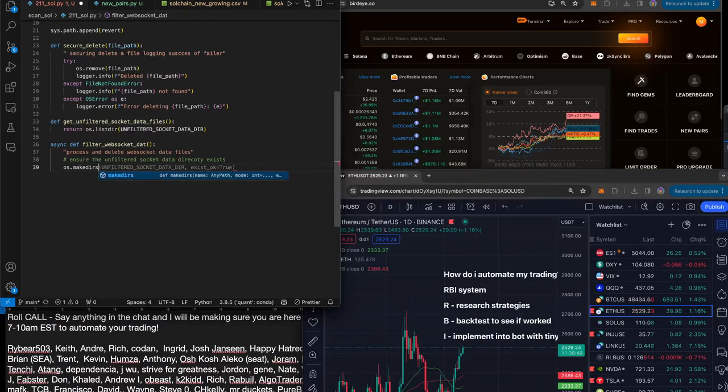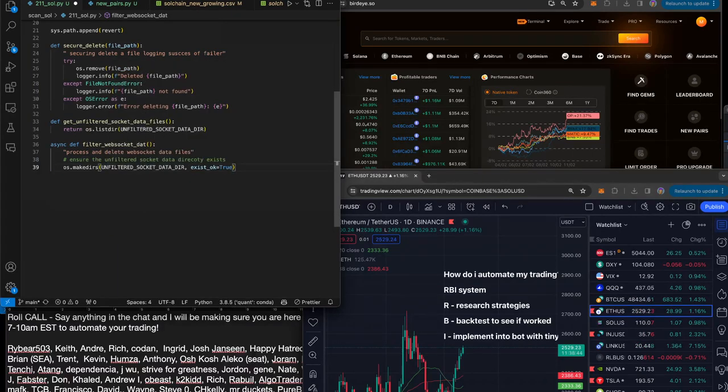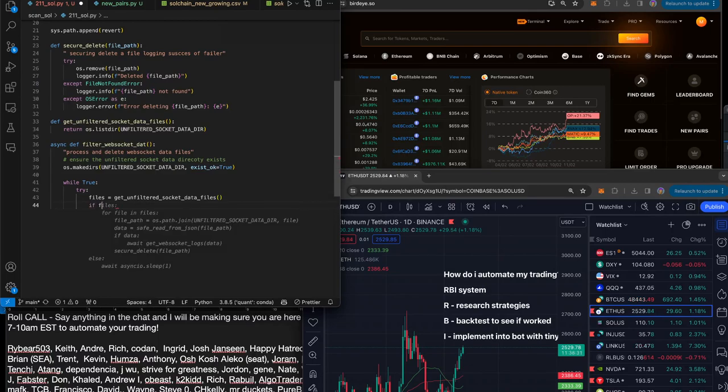We're filtering, we're scanning through the Solana blockchain here, just trying to get a little closer to the source. The closer we can get to the source, the faster we get the data, and the faster we get the data, the better this thing gets. os.makedirs, and then we're going to pass in the unfiltered directory, and then we'll say exist_ok equals True. Okay, that looks good. And then we'll say while True, try: files equals get unfiltered files. For file name in files, we'll say a file path equals os.path.join, and we'll say unfiltered and then the file name.